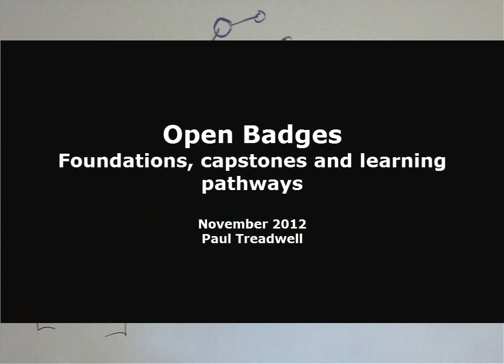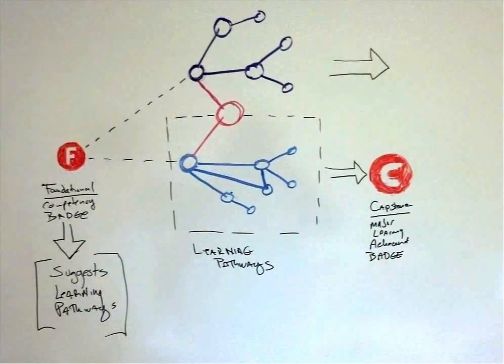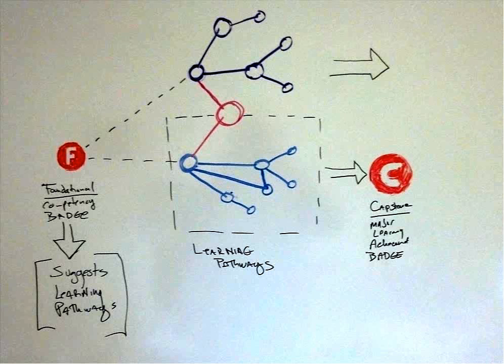So I was thinking about learning pathways and building badges into coherent learning units, I guess you could call them. And during the course of my thinking, I started thinking about foundational badges, which could be competency badges or key component badges that would then suggest learning pathways. And these learning pathways would be the equivalent of, let's consider them a course or something like that, composed of a number of different units or badges, sub-badges, that would then lead the participant or learner to a capstone or a major learning achievement badge.